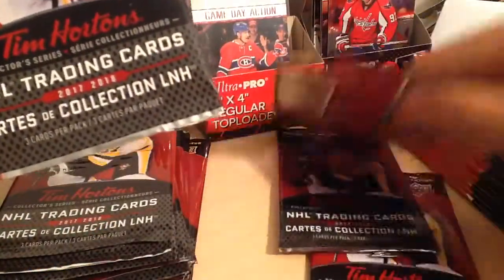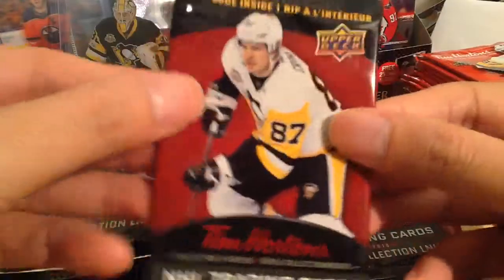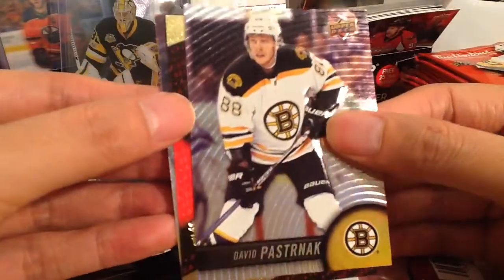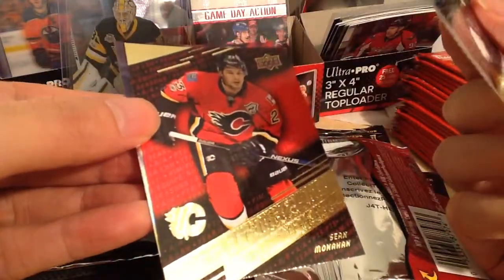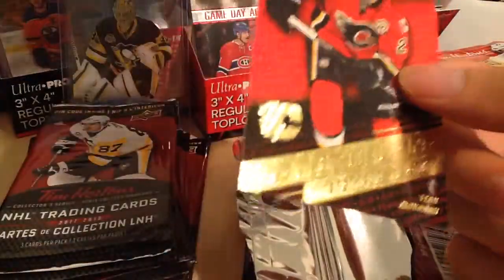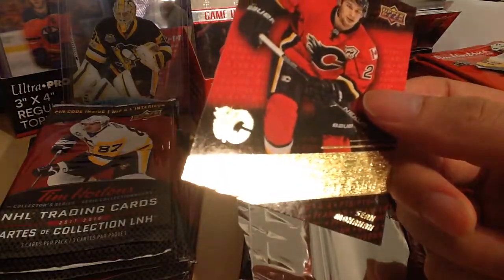Pack number five. Seems pretty rigid. So, Pasternak, got an insert card. Start makers: Sean Monahan, Kyle Okposo. Sean Monahan.